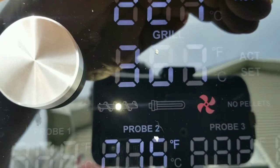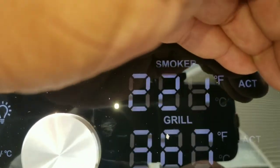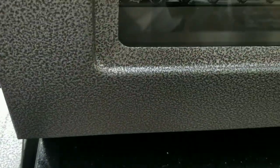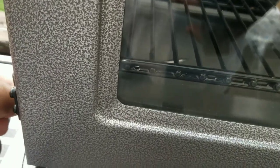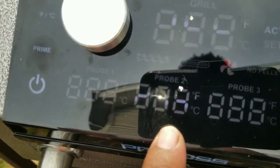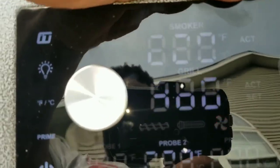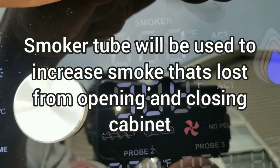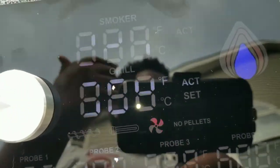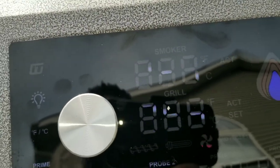As you see here, I got the grill running around 360, 365, 367 on mine, but it's steadily climbing in the smoker chamber. I got a probe right here inside, as you can see, just to see how well the temperature's holding up, and right now it's at 275. I'm expecting as I open it, it will lose temperature, so I might actually need a smoker tube just to keep infusing smoke, because once you open this cabinet, it's not like our gasket on my Landmann, where if I just keep it closed, it'll build up with the smoke and everything.